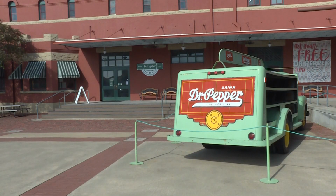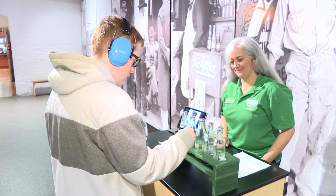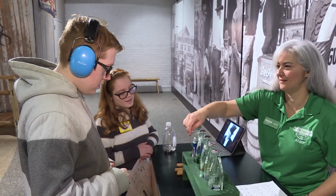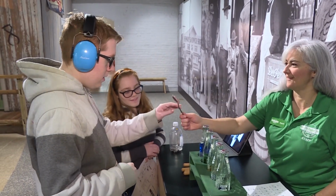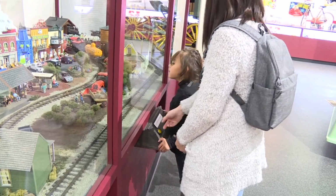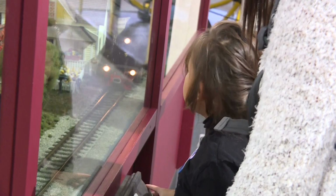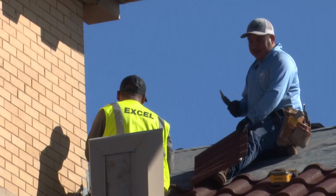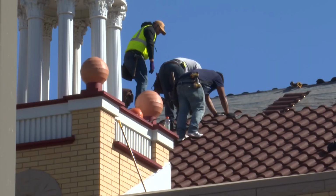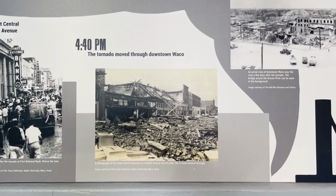The launch of the museum jump-started a revitalization movement in what was a quiet downtown Waco at the time, Summer Smith says. The city was really using this project as a way to bring excitement back downtown, that there's something here for people to do. And with each restoration project it undergoes, like a new roof earlier this year, the museum continues to bring that same amount of excitement while paying homage to its rich history.